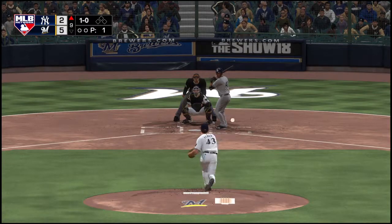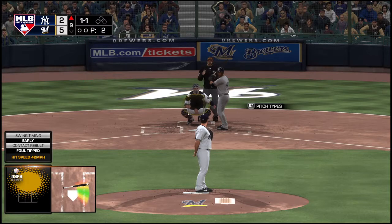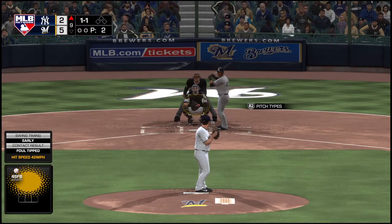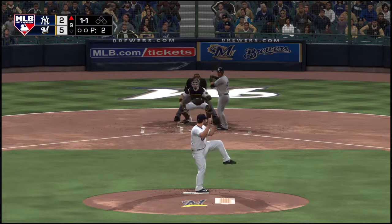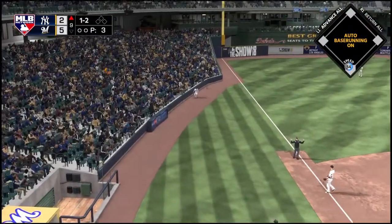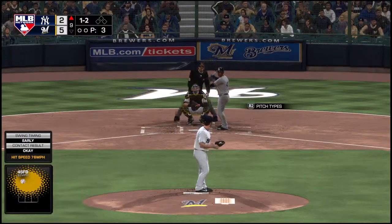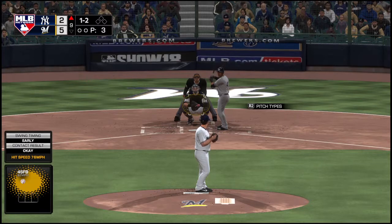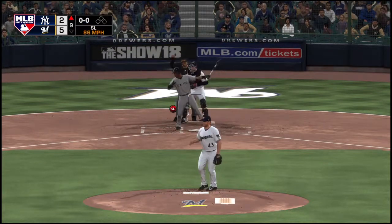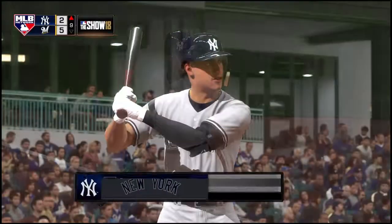The 1-0 delivery. Fouled away. Here's the 1-1. Hit down the third baseline, but this will get foul. It's a ball and 2 strikes. Swung on and missed. He didn't even come close to contact on a ball way out of the zone. 1 out.